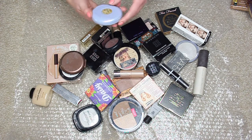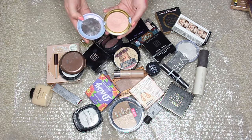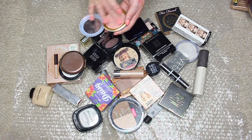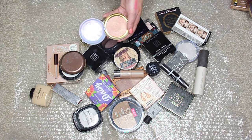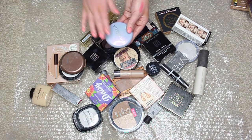And I have the MAC Cinderella, and this is the iridescent powder. I love this. I will never ever get rid of this. This is one of those products where I stayed up really late to try and get, and I managed to get my hands on everything that I wanted, and it's just so beautiful. Just look at that. It's just so shimmery, so beautiful. I love the packaging, and this is never going to be going away.